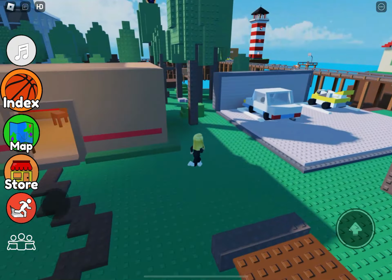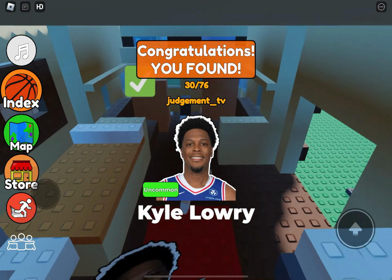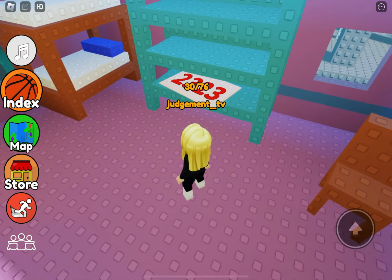We have Walter White's Breaking Bad camper van. It's always what I think of when I see this. So here is where we find the code for the mole code door.